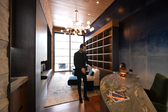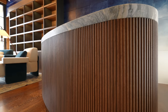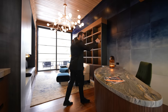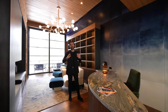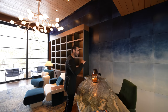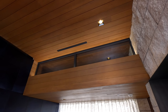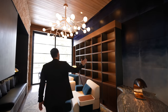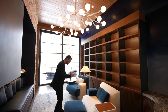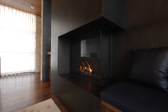First, let's talk about this curved built-in desk setup here with the reeded cabinetry details. Love the countertop. This is where you sit down, relax, and take care of some business. Now, on the back, we have this wall paneling detail that starts on lighter tones, and as it gets closer to the ceiling, it transforms to this dark blue wood paneling on the ceiling, clerestory windows above, and we have these built-in bookshelves, two comfortable chairs, fireplace around the corner with built-in seating.